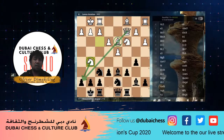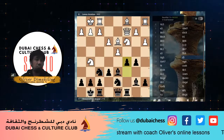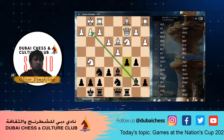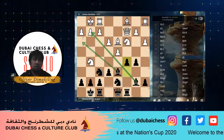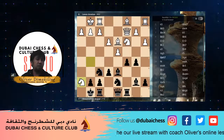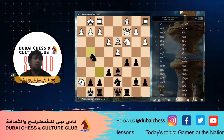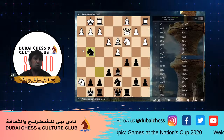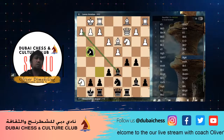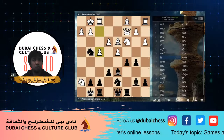But look at what Anand played. He didn't mind and played c5, opening the line for his bishop. Look at the bishops now. All right, that's a very good counterplay. So Levon went for knight h7, probably not sensing the danger. Levon was like, okay, I'll go for it. So now Anand played knight g4. Now he also has counterplay with bishop h2 and knight h2. So Levon went for f4, blocking the attack on h2.